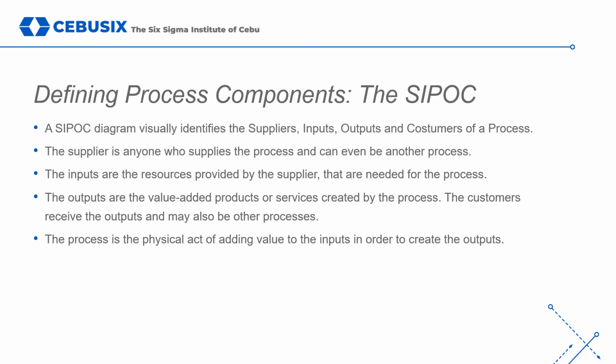For the purpose of a SIPOC, inputs and outputs follow the same guidelines described previously. Suppliers are the people, processes, and organizations that supply inputs to your process. Customers are the people, processes, and organizations that make use of the outputs of your process. The process itself is a series of steps that take the inputs to make them outputs. The SIPOC diagram is one of the most often used tools for understanding process components and process relevance because it is so effective and simple.